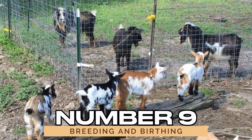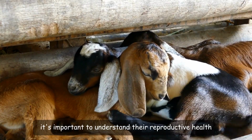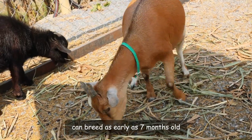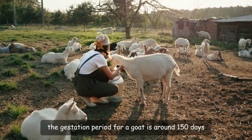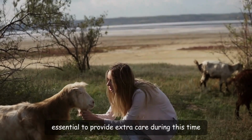Number 9. Breeding and birthing. If you plan to breed your goats, it's important to understand their reproductive health. Female goats, called does, can breed as early as 7 months old, but it's best to wait until they're a bit older for their first pregnancy. The gestation period for a goat is around 150 days, and it's essential to provide extra care during this time.